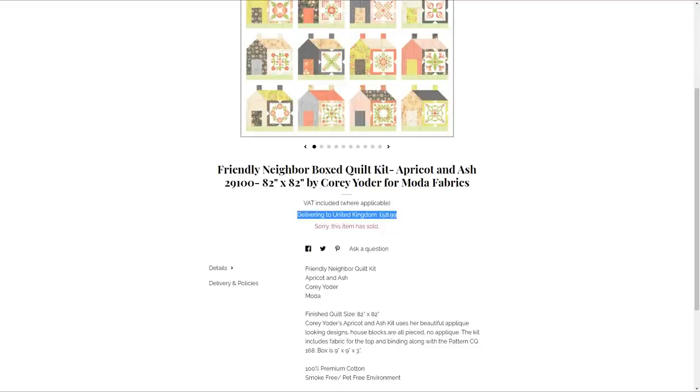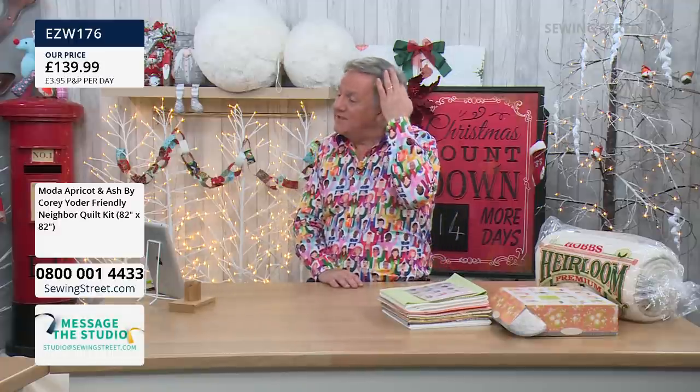£58 to deliver. So if you bought it from that American site, it would cost you £58 to have it delivered. And how much was it in dollars? $130, right? It's not on there, Hannah's had to look on another page. $130 plus your $58 to have it delivered. So that's good. And we can't find it anywhere. I'm not saying it's not available anywhere else because there could be one little shop that... Oh, okay, it was on Etsy, but it sold out on Etsy. So basically, it's very, very difficult to get hold of.